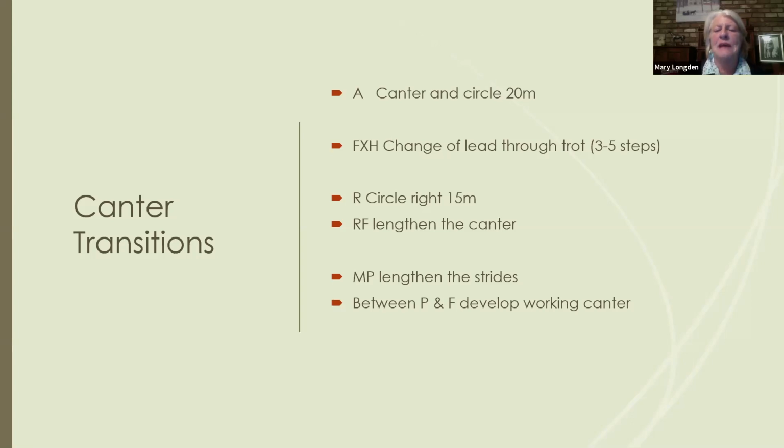And then at the end, you work out how many strides does it take to be able to go round the corner at F in a working canter. And with a younger horse, it might take 4 or 5 strides. With a better balanced, more advanced horse, you might be able to say, well, I need to check the roundness, now half halt, so it's only going to take 3 strides. So you just work out how you can get the best marks.